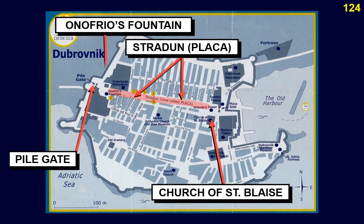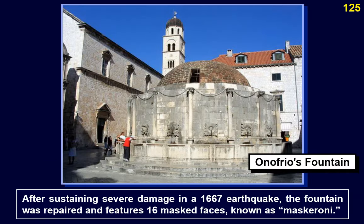This shows the location of Onofrio's fountain near the Pile Gate. After sustaining severe damage in the 1667 earthquake, the fountain was repaired and features 16 masked faces, known as mascaroni.